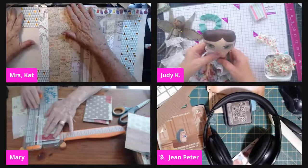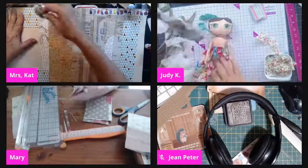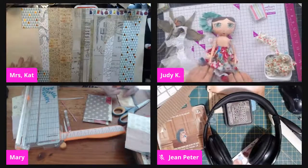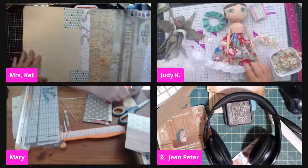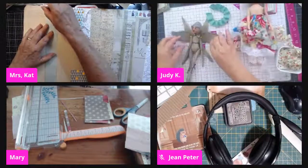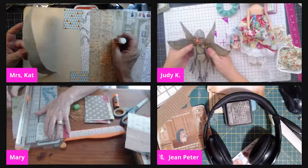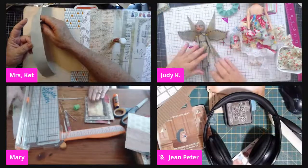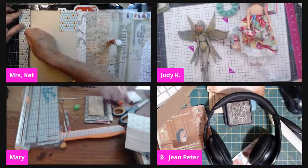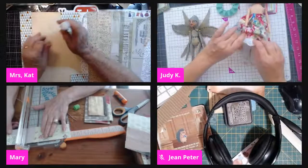Jean Peter has muted us again. She's getting us muted. Maybe I want to put her lace on her skirt. Me and Peter, Arlene, you think we talk too much? Arlene says she likes the doll on the left. Do you mean my tattered fairy? Yes, I love it. She is a work in progress. She's my prototype. I know, Christy, it draws more when you're on a live. I don't know why, it just does. It eats it up.